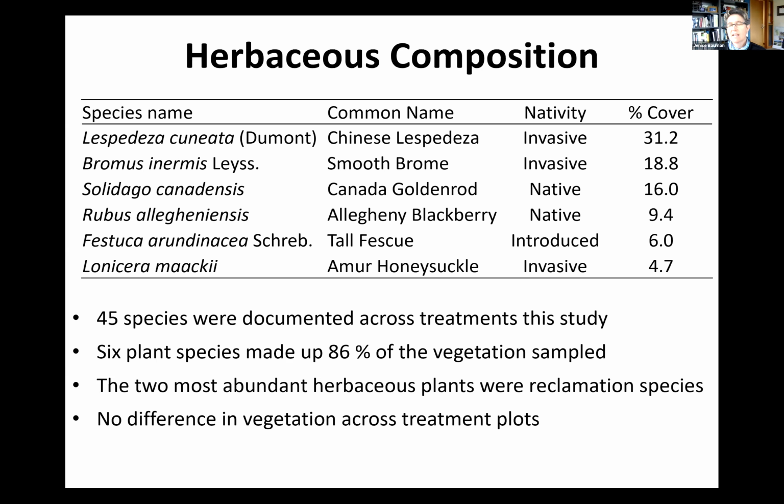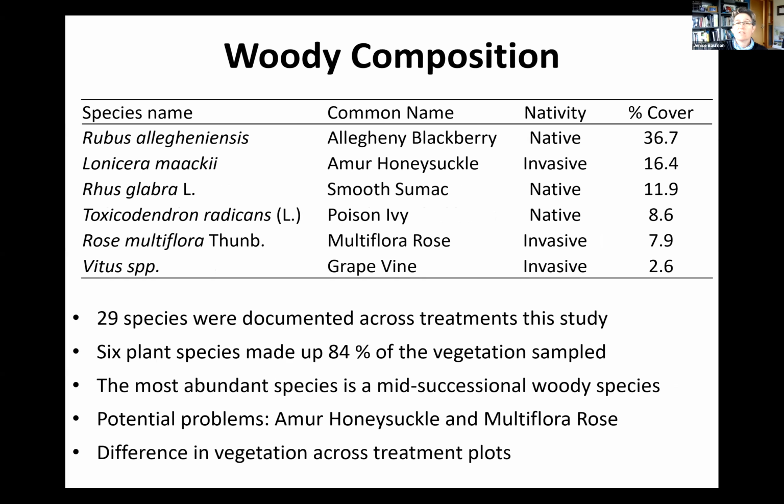And what's kind of on the horizon there, we characterize it as herbaceous, is this Amur honeysuckle, is newish to our site, although there's plenty in the county, but we're starting to see this Amur honeysuckle come into the site. So we didn't see anything different among our treatments, but this is just showing that the site, we do have to continue to manage for invasive species.